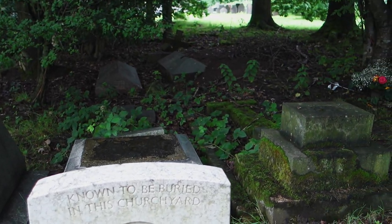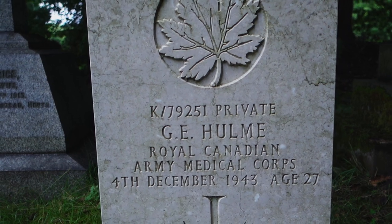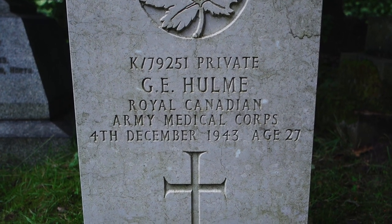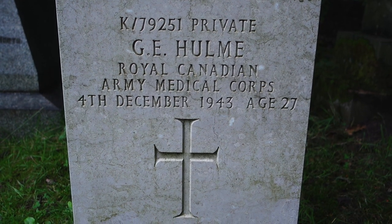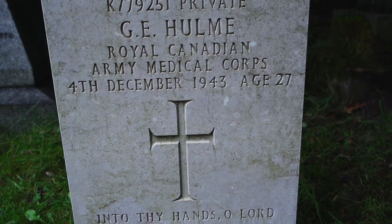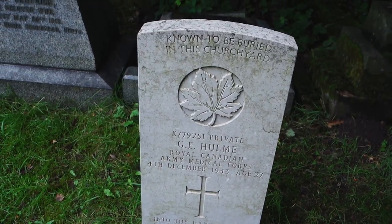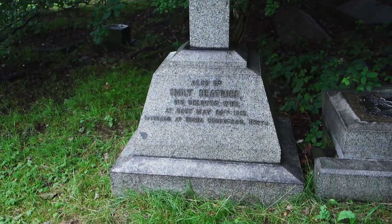Known to be buried in this churchyard. K/79251. Private G.E. Hume. Royal Canadian Army Medical Corps, the 4th of December 1943, age 27. Into thy hands, O Lord. Wow. So, Royal Canadian Army Medical Corps.